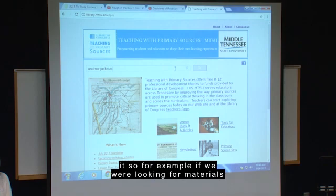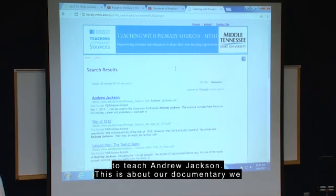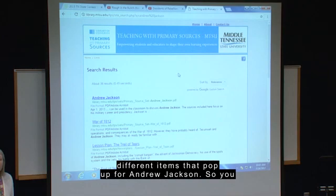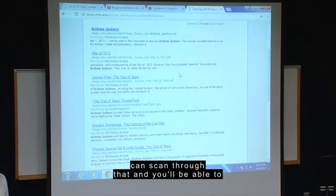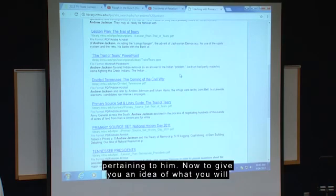So for example, if we were looking for materials to teach Andrew Jackson, thinking about our documentary we saw earlier, you'll note that we have 38 different items that pop up for Andrew Jackson. And so you can scan through that and you'll be able to see the primary source sets, the lesson plans, and all of those types of materials that have things pertaining to him.